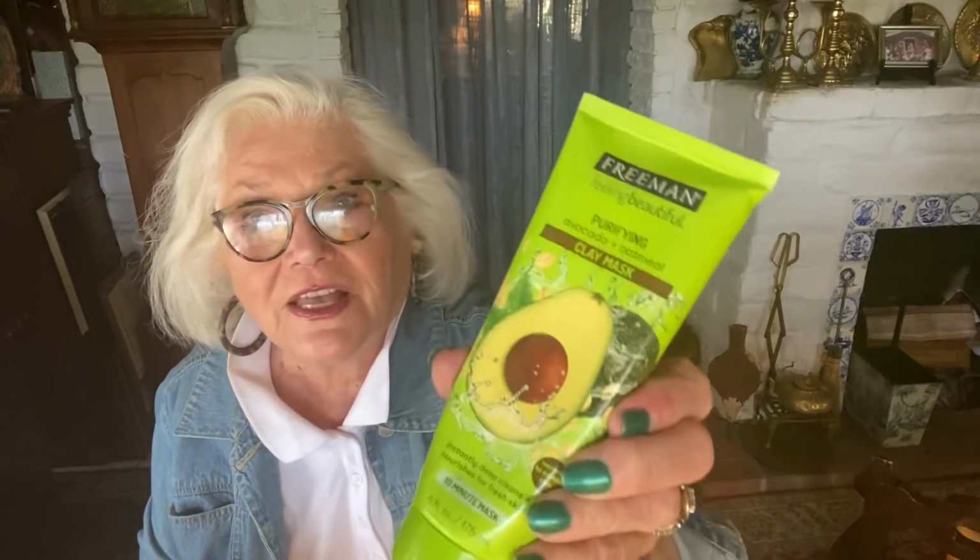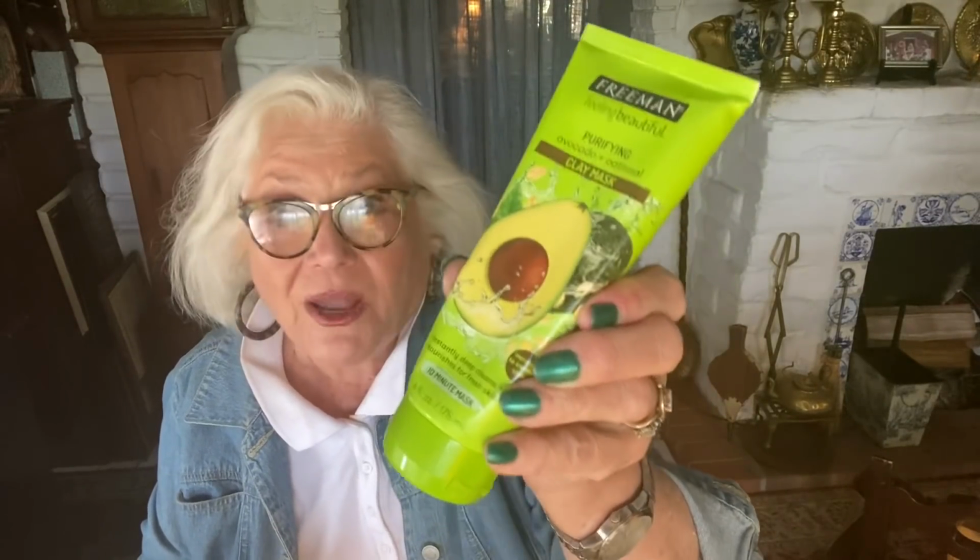It's close. All right, I did discover that I do have an avocado mask. So I can either put this on, or I can spare one of my avocados and I can smear that on instead. Oh dear. I hope that wasn't one of my faves.